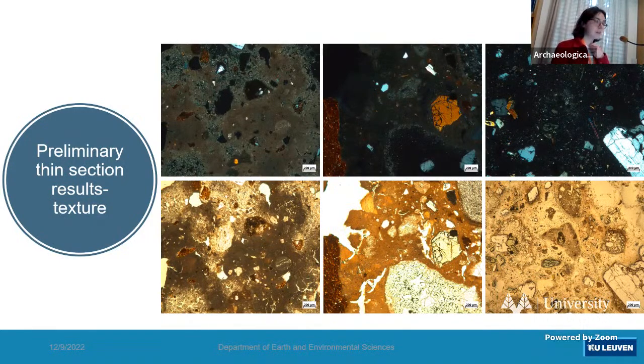a heterogeneous micritic binder, and this might be due to a poor mixing of the material. In the middle, it is very homogeneous, so it's a homogeneous micritic binder, so it could be a better mix than the other one.